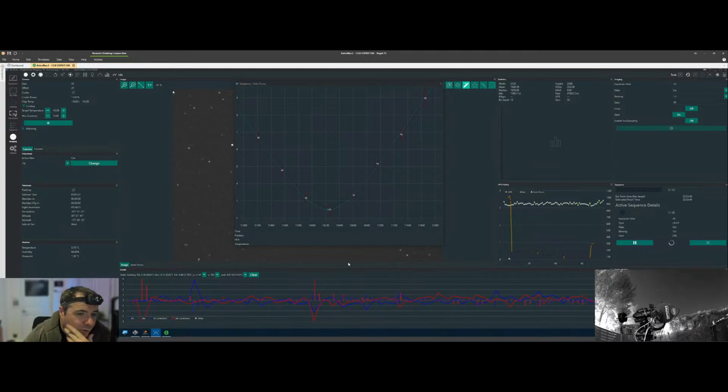I was looking at a Moonlight crawler just before Christmas, but they're so expensive. But they do look very good because I want a rotator, and I'm struggling to get a rotator in my imaging train due to back focus.